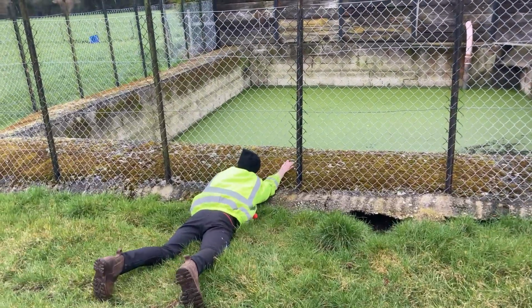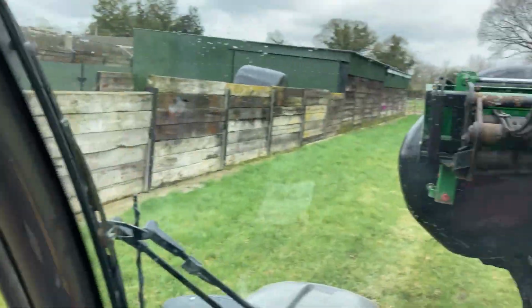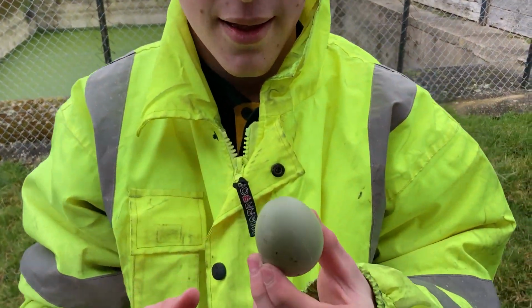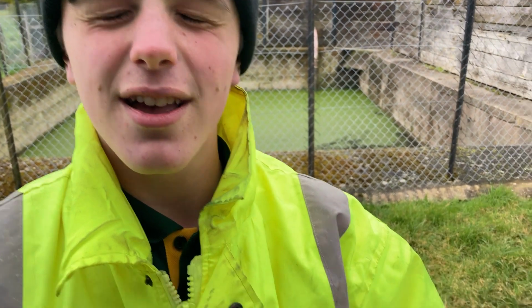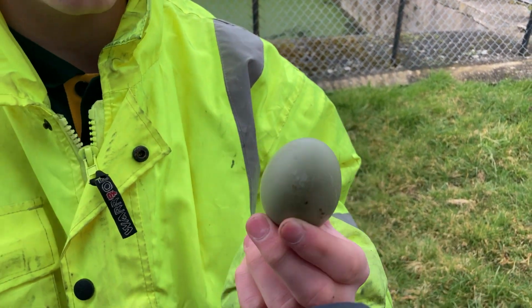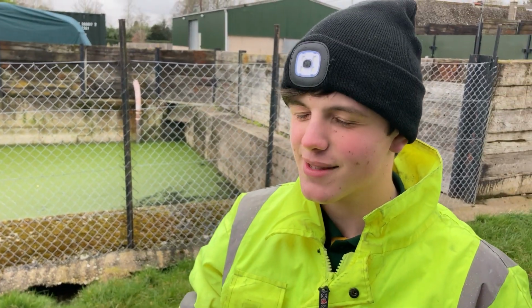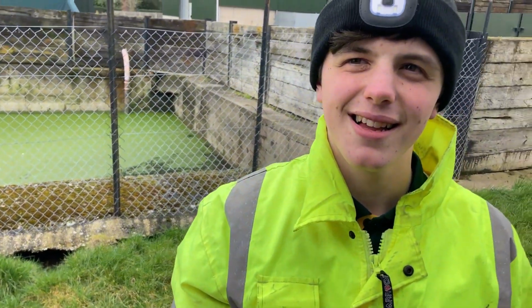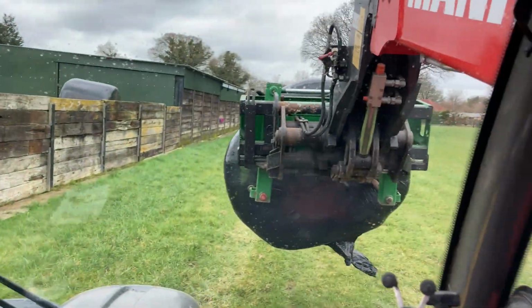What have we found, Ryan? So we're on the way round to putting the bale in for the cattle, and we've just found an egg on the wall of our slurry pit. What do we think it is? A duck. I don't know, I think that's a snake. No, it's not a snake. Rabbit? Shut up. Right, let's get this bale cut in.